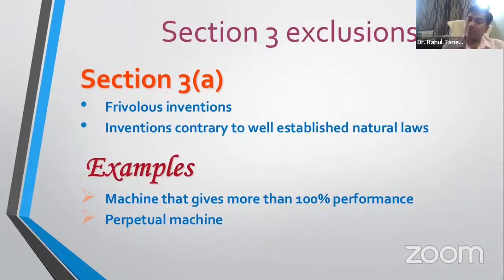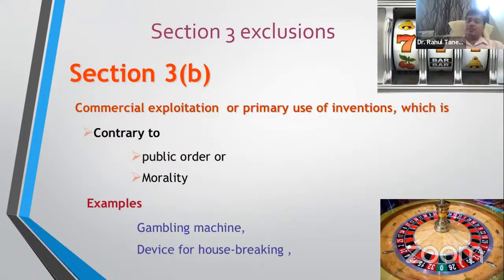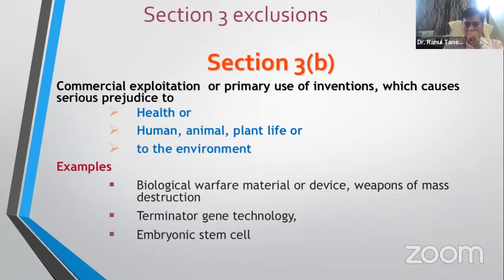Rest of the things can be filed for the patent application. Like frivolous inventions and inventions contrary to well-established natural laws. Like that machine which gives more than 100% performance cannot be filed for a patent application. Perpetual motion machines cannot be filed. Section 3B, commercial exploitation or primary use of an invention which causes serious prejudice to public order and morality, like gambling machine, device for housebreaking, such type of thing cannot be filed for the patent application.